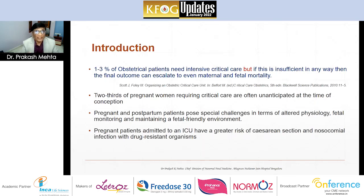That means problems like, let's say, a heart disease or a liver disease would have been definitely ruled out by the time this patient comes at the conception or initial visits. So, what we are going to deal with mostly will be obstetric problems in this two-thirds of the patients.